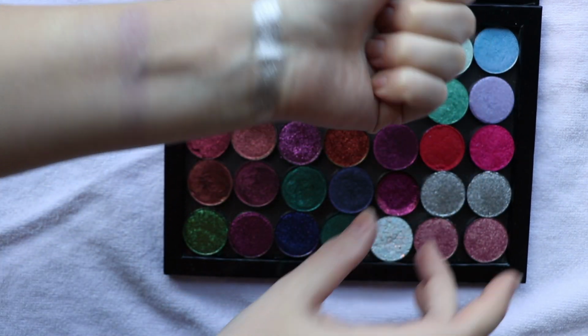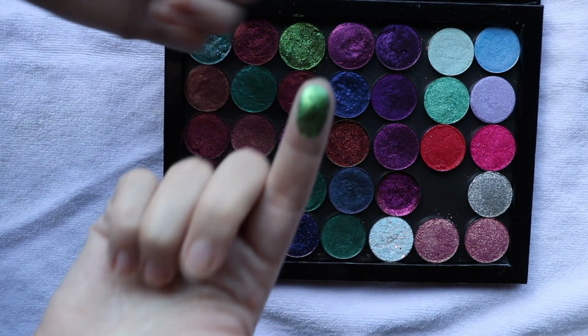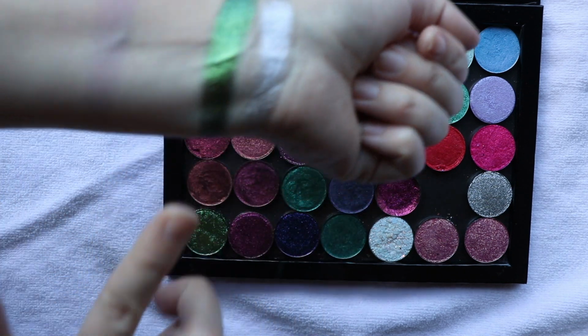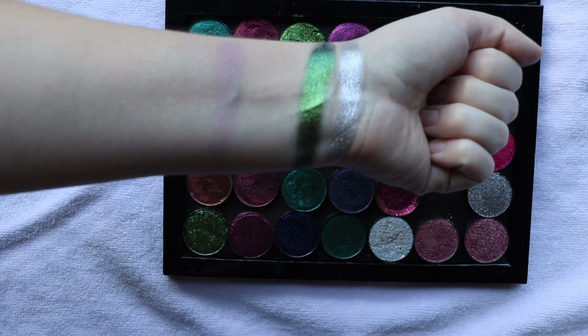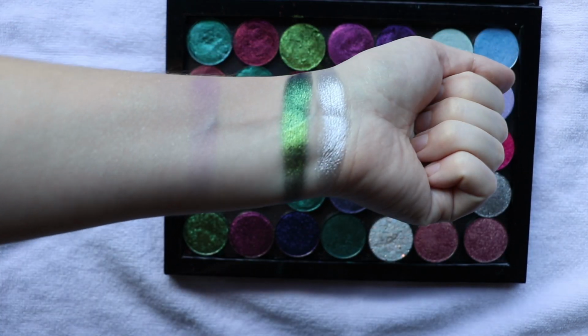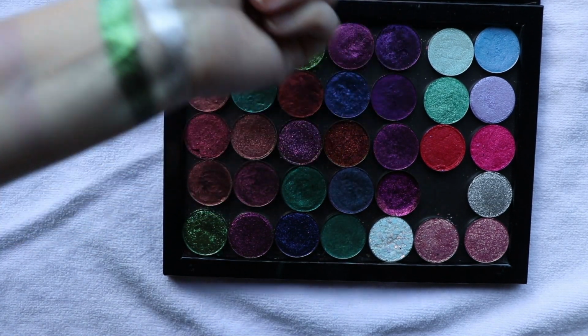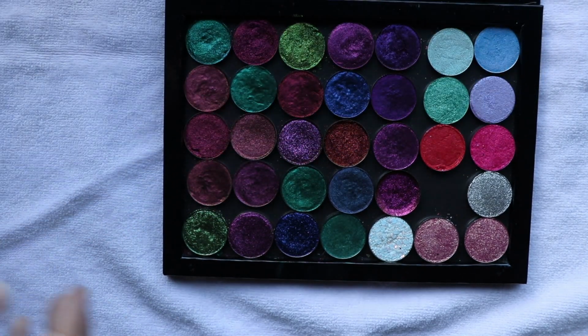Whoa. So I'm gonna put that one aside. It's called just silver. Let's swatch this one. It's not really like shiny, it's more like metallic, but this is Seaweed from JD Glow, and it's stunning. Very shiny though, so maybe I should put it aside. I just don't think it will beat out some of these iridescent shades.